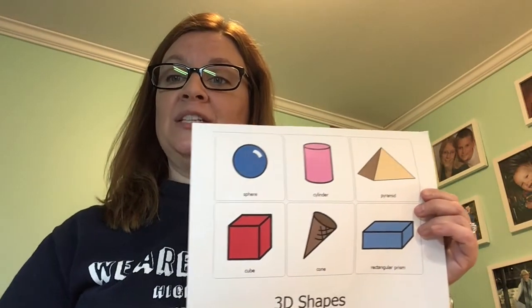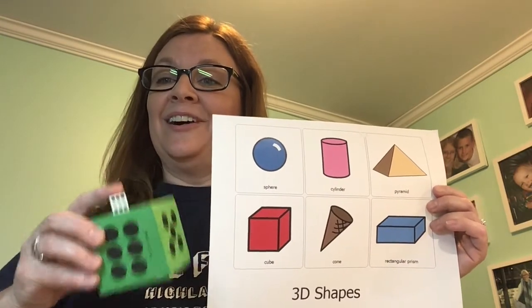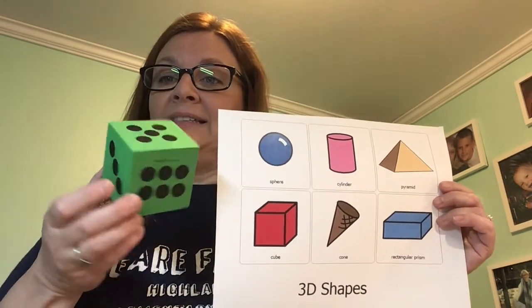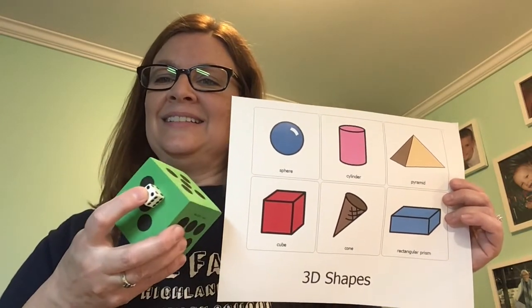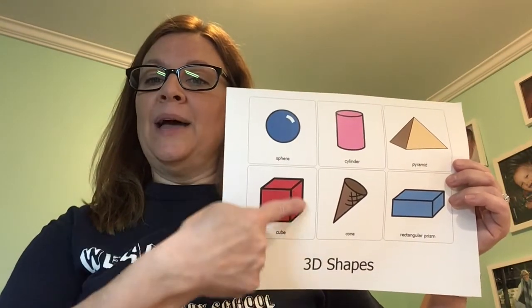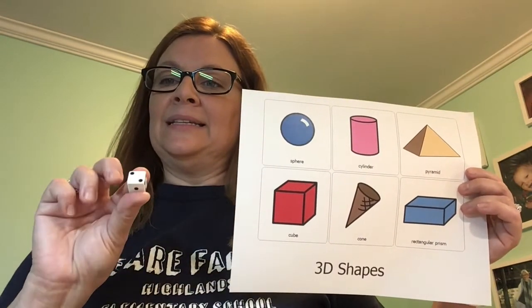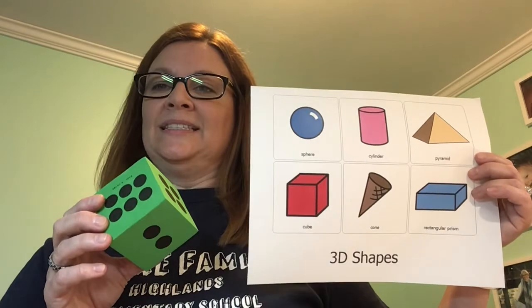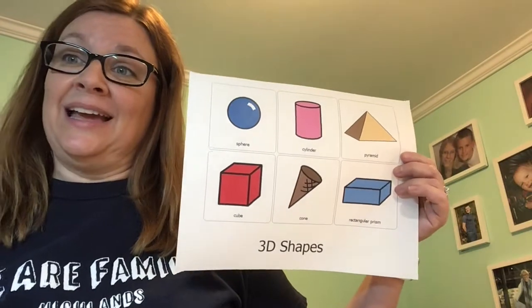All right, I'm going to show you my shapes. I have some dice. Good. I have a little dice and a big dice. What shape do you think my dice are? You're right. My dice are cubes. My cube has a square on all sides, and so does my dice. My dice is made up of lots of squares, so it's called a cube. Say it again with me. Cube. Good job. Let's see if you can guess my next one.